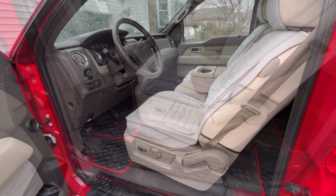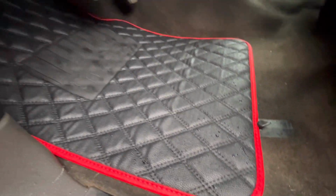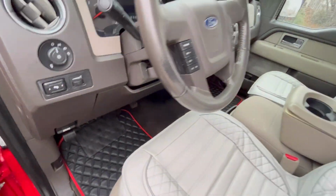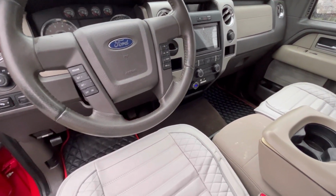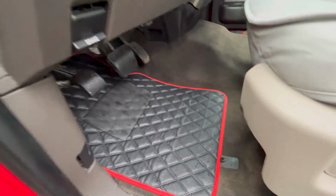There we go. But I actually have a hook there, so I could poke a hole in there, but I don't want to. I think just holding it there is fine. Look at that, doesn't that look good? So now we've got the diamond stitch seat covers, and we've got the floor mats. That looks good, I like it.